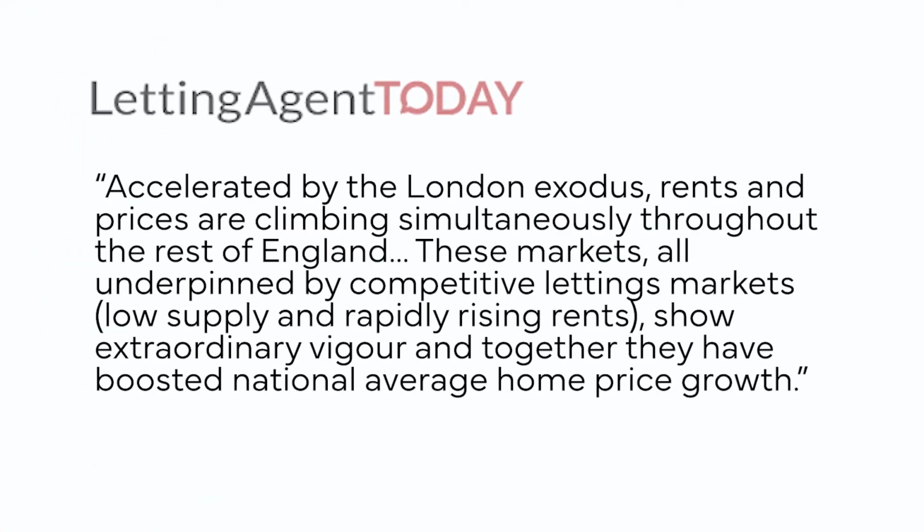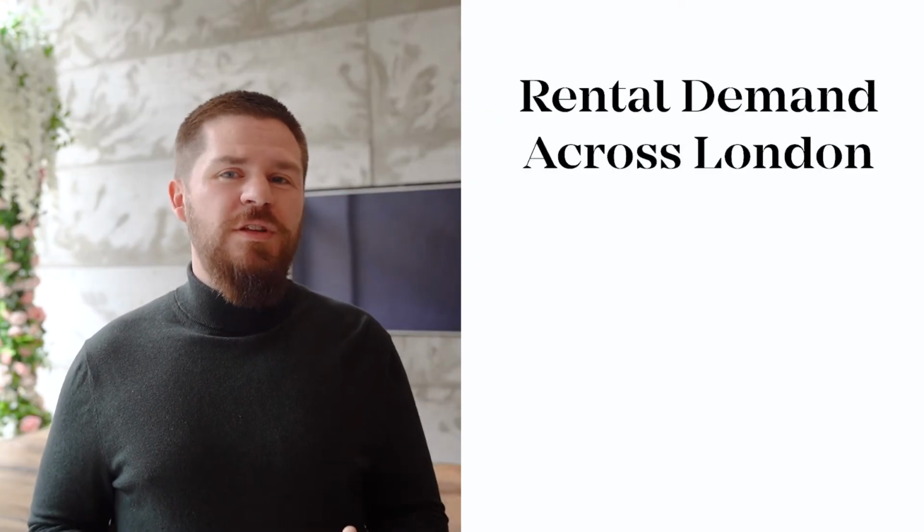A rental market snapshot says the UK-wide lettings picture is dragged down by Greater London's excess of supply and by the excess of renters wanting to quit the capital because of coronavirus. The letting agent today.co.uk reports, accelerated by the London exodus, rents and prices are climbing simultaneously across the rest of the UK. These markets are all underpinned by the competitive lettings market, low supply and rapidly rising rents. They're showing extraordinary vigour, and together they have boosted the national average home price growth. So rental prices are ultimately driven by demand.